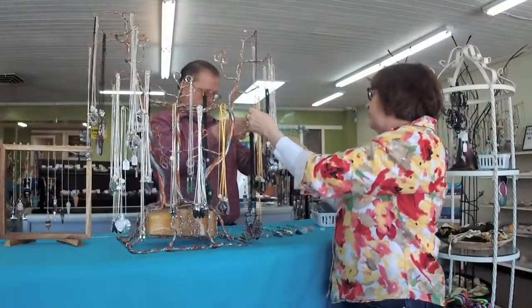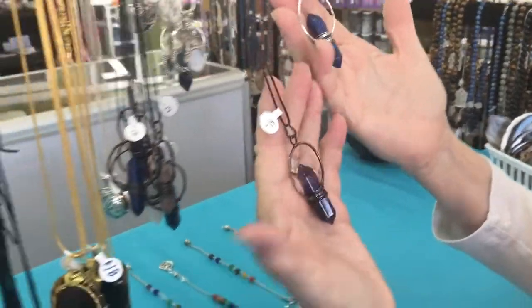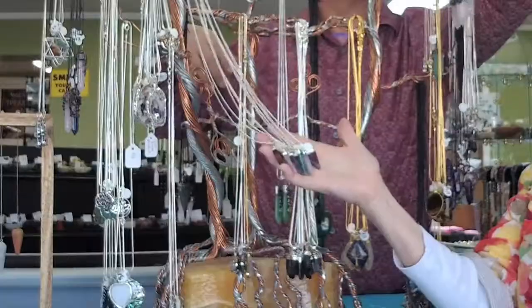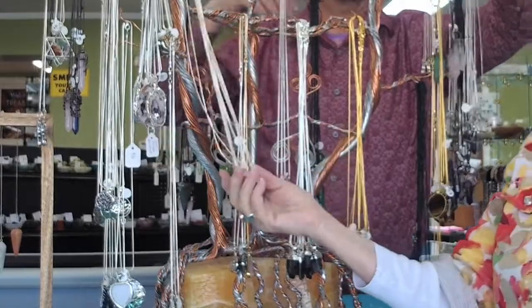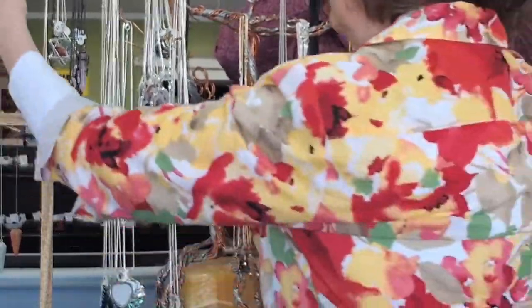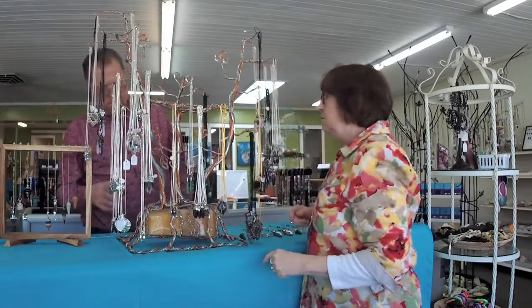Okay, and then we have this one, which also comes with the silver. You've got kind of the bronzy look here and silver here. And then there are these guys that are just little triangles. Beautiful pendants. Again, they can be used as a pendulum. And over here, the triangles in the back.